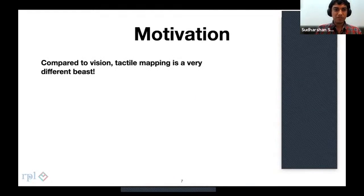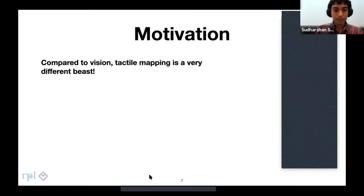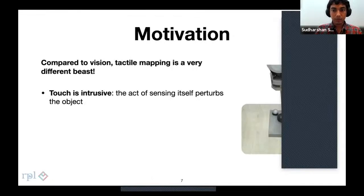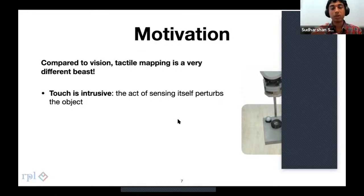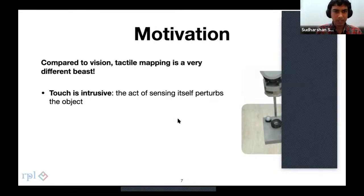But compared to vision, tactile mapping is quite a different beast. The first problem that you would have is that touch is intrusive. So any implementation that you have must infer these object models while also accounting for any motion that is induced in these interactions. This would be akin to having a camera that captures a scene, but each time you capture a frame, the scene actually is perturbed.